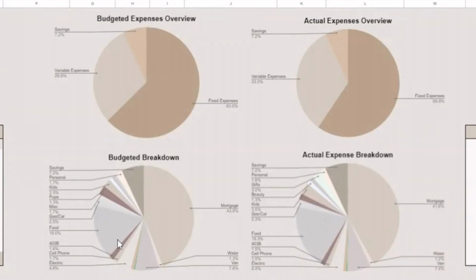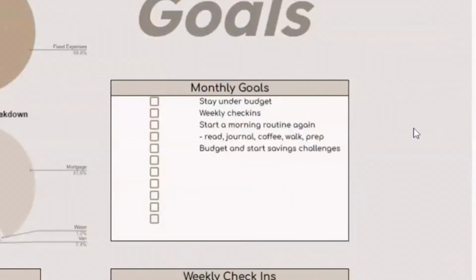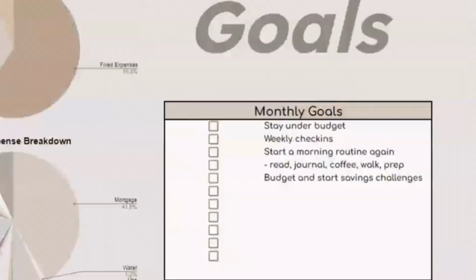And same thing with the breakdown of all of our categories. The only one that made the biggest difference was our food category, just by 2% more than what we budgeted, which makes sense looking at the numbers. And then next is my goals that I had for the month of August.